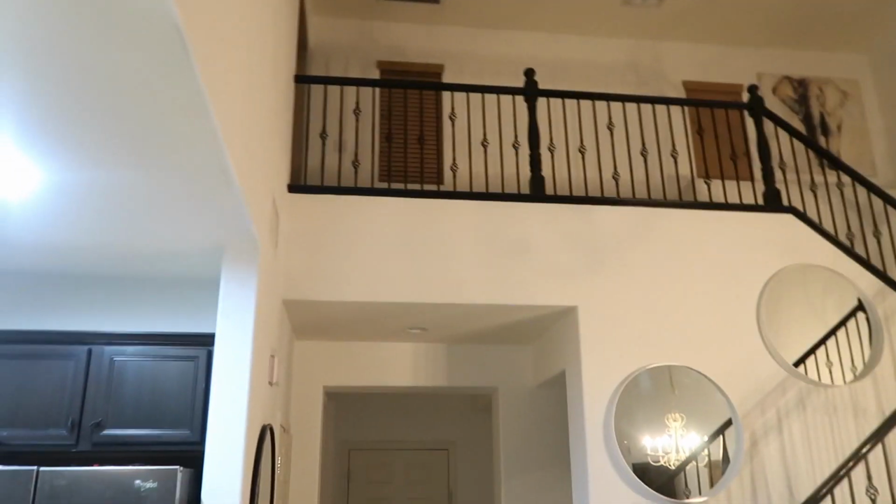Hi! This guy likes to throw stuff over this balcony. You coming down? So he's able to crawl down the stairs now really well.